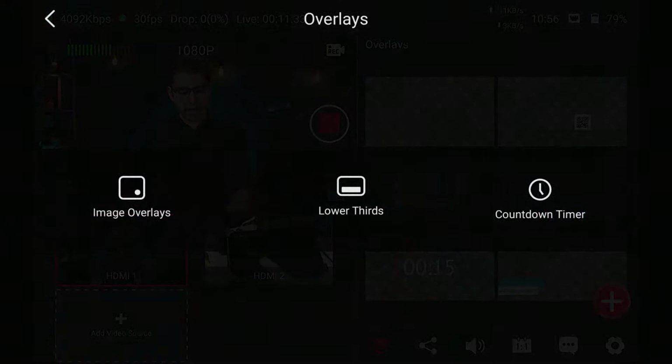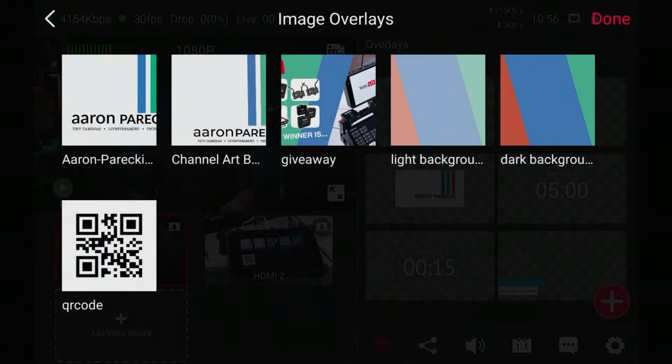I can turn on that lower third, which shows up on the program now until you tap it off. You can also add graphics, so you can add stuff from the SD card. There's a little SD card plugged into the bottom here. And I've got, for example, channel art background. That way I can use it for the background of picture in pictures, or we'll do the light background.